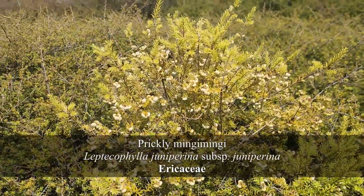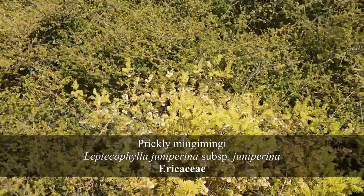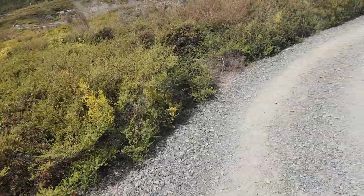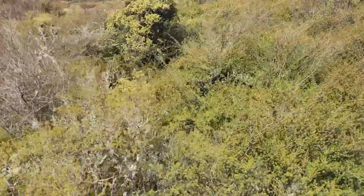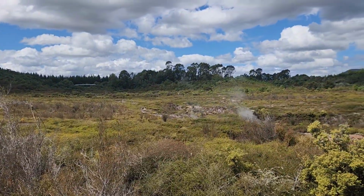Again, that's Leptecophylla juniperina. I think it's subspecies juniperina as well, because I think this species is also in Australia, and that's a different subspecies though. Yeah, so the New Zealand one is a particular subspecies. Anyways, I'll get back to you if I find anything else of interest.